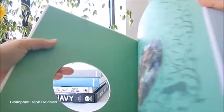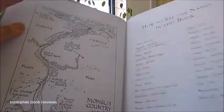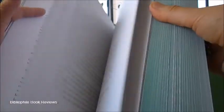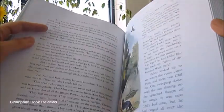And it's the complete Jungle Book, featuring all your favourite characters, Mowgli, Baloo. It includes the Jungle Book, the second Jungle Book, Mowgli's Country as Seen by Chil the Kite, how to say the names in this book, a glossary, the cat who walked by himself, Pussy Can Sit by the Fire and Sing, and a publisher's note.